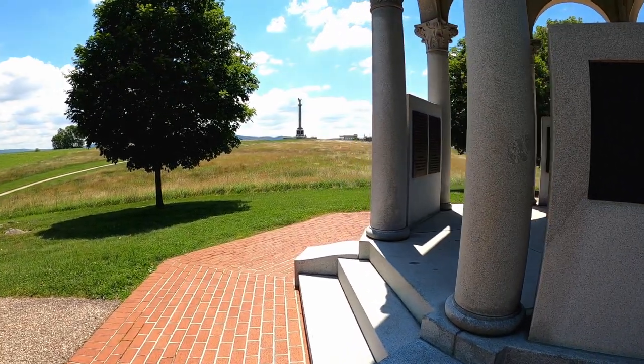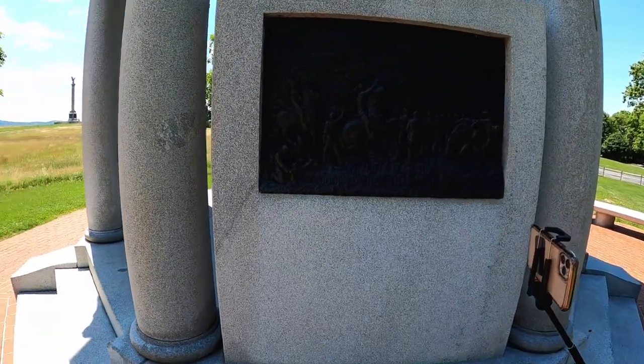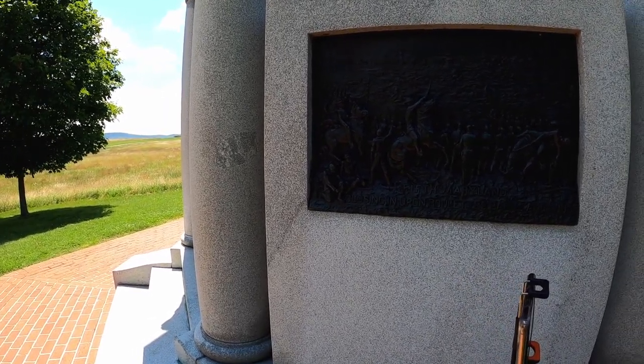When they first got here, they were fighting each other. Yeah, this is one of the many battles that took place in the Civil War between 1860 and 1865. I think this was one of the bloodiest ones. That and Gettysburg were pretty bad.